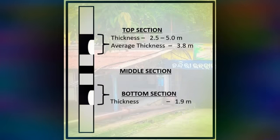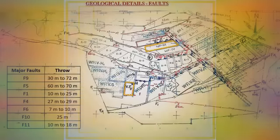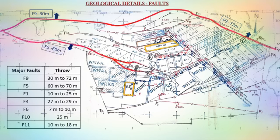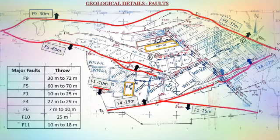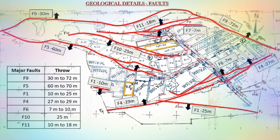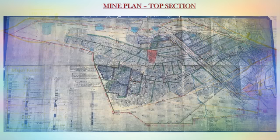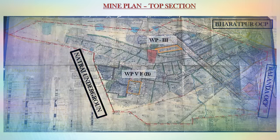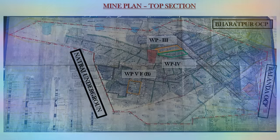Nandira Colliery is worked in Talcher seam number 1 and primarily in the top section due to optimum thickness of coal seam. Development of the top section has already been completed. Further development was restricted due to the presence of a number of fault lines. Currently deep slicing is underway in WP3 VFB panels while WP4 panel is being prepared for future deep slicing. Nandira Colliery has 3 adjoining mines: Bharatpur OCP, Balanda OCP and Atlas underground.